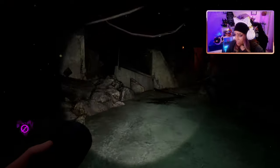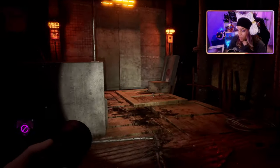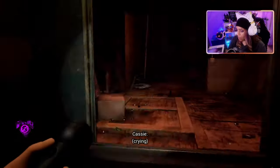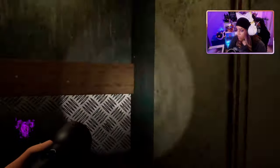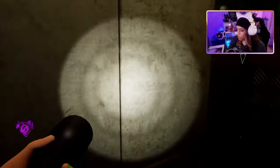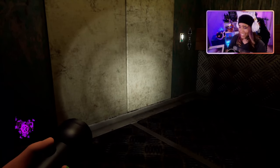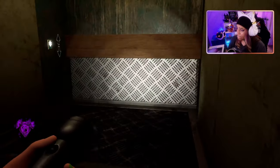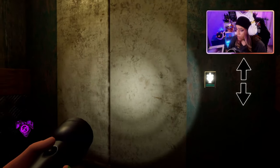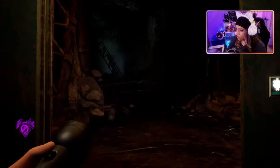I'd be crying too. That was really hard. I think that was the only animatronic that I felt bad for. I mean, Roxy's my favorite, so I would be broken up if I had to do that too. Why are we going in an elevator? Bro, why am I so close? I'm so close to the ground. This is functioning now? Oh. Poor Cassie. Don't cry, Cassie. How far down are we going? Oh, God.